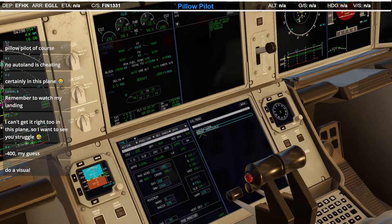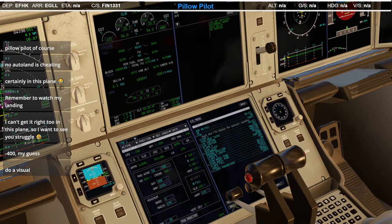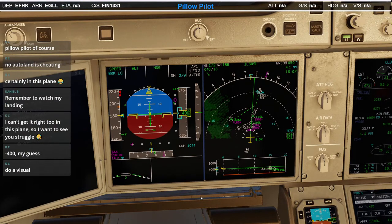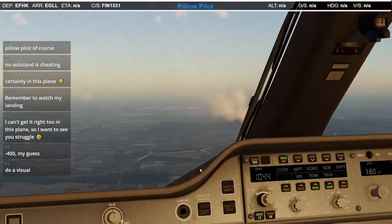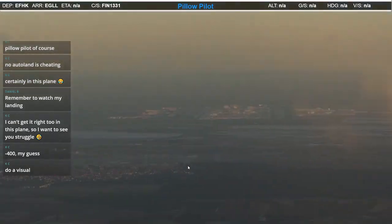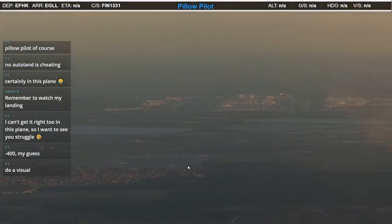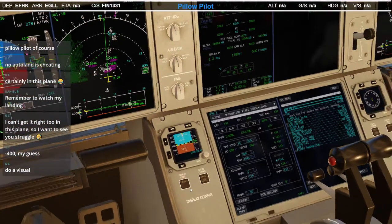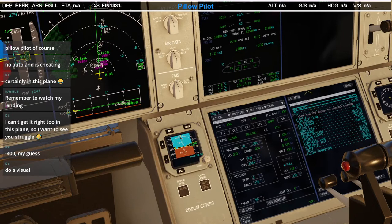Right, normal procedures then. Precision approach. The vote by you says pillow pilot, so we're landing. Approach phase is all good. We're not in managed speed, that's one of the things it does want us to do. There's the runways, we're going into 09 left, far side. So, we'll be looking to get it any minute now.